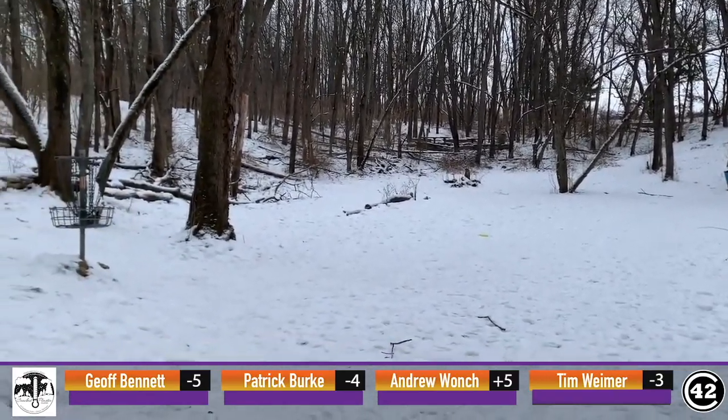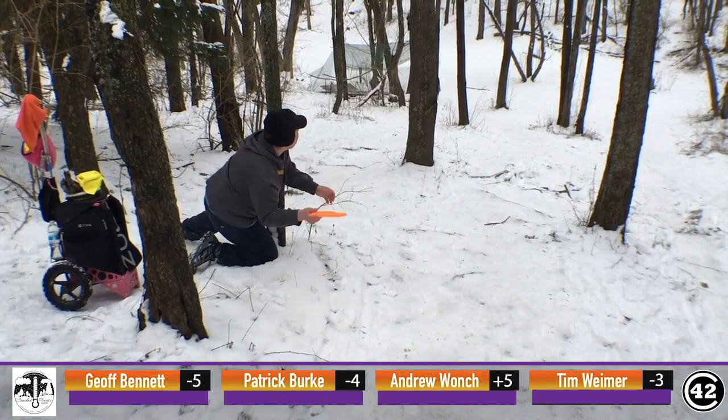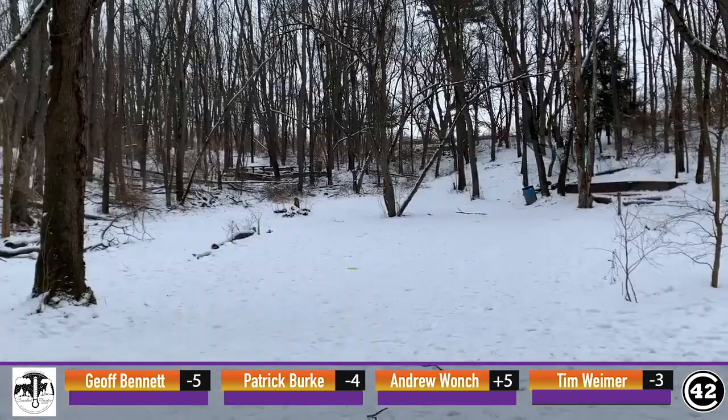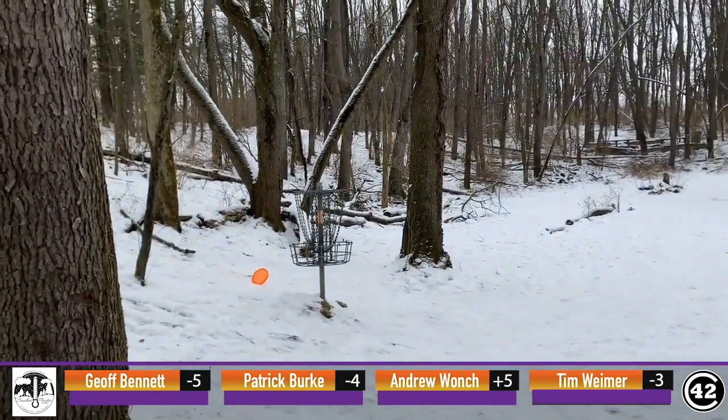Yeah. I mean, there's a lot of turn in there, and you're throwing a driver, and you're trying to leave something really high. That net there on the left side is actually the tee pad for the next basket, as Geoff is trying to really sprawl out there throwing a scramble shot.